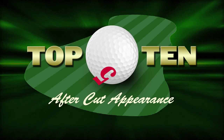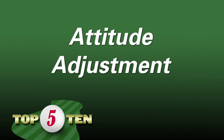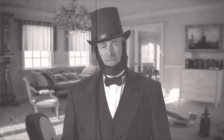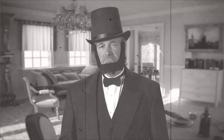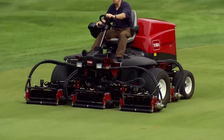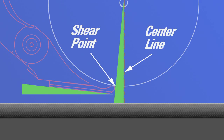Now, on to number 5. Get an attitude adjustment. Abraham Lincoln once said, "People are just about as happy as they make up their minds to be." What he subtly meant was, attitude makes all the difference. The same can be said for reel mowing, but in this instance, we're referring to the attitude of the bed knife in relation to the reel center line.